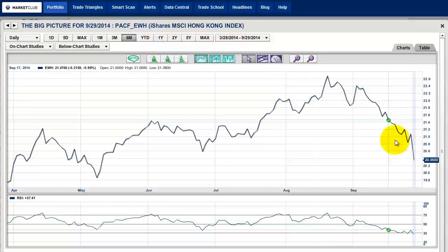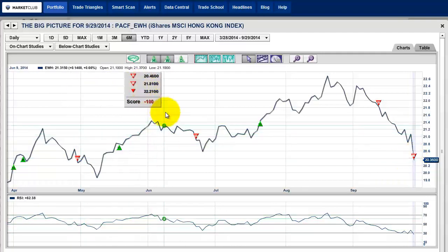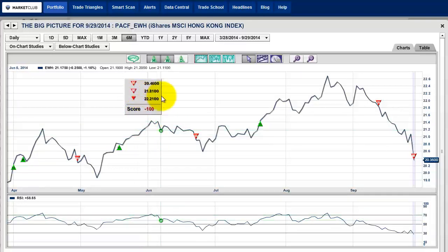Well, I looked at the index and I said, okay, let's see what our triangles say. So I put in our weekly trade triangles, and they said actually to exit this at 2181. That was on the 12th of September. Now today we had a signal that the actual index has totally reversed and is now in a downtrend. You can see with a minus 100, that's a very strong downtrend for this index. That's not to say it won't bounce from here, but the trend is sort of set for the moment, at least for quite some time.